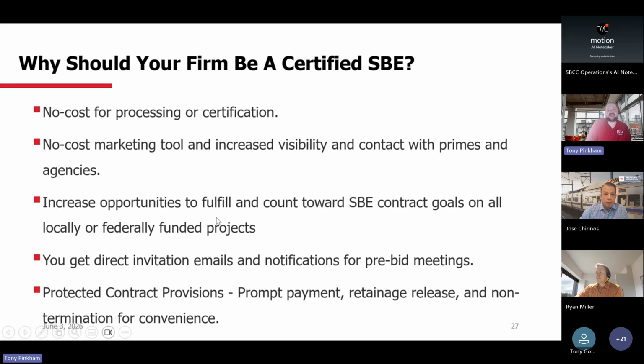Increase opportunities to fill and count toward SBE contract goals on all locally or federally funded projects. So as we discussed earlier, the federally funded part is a new thing that we're starting to do, to put the SBE goals on federally funded projects if we can. Jose went over a list of things that we look for and why we can or cannot add goals, but we are looking to give you guys more opportunities by putting SBE goals on federally funded projects as well now. You get direct invitation emails and notifications for pre-bid meetings, just went over that.